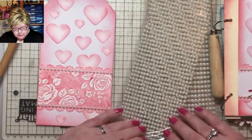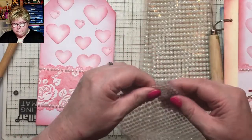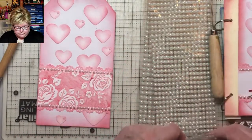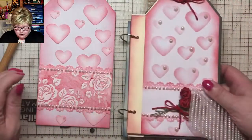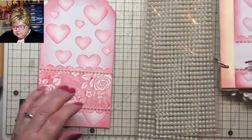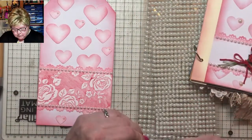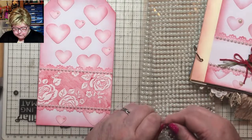Bonnie says it's a pretty design. Oh, thank you, Bonnie. Judy likes it better than the practice with the white background. Yeah. Yes. I don't know what I was thinking about, Judy, to be honest.